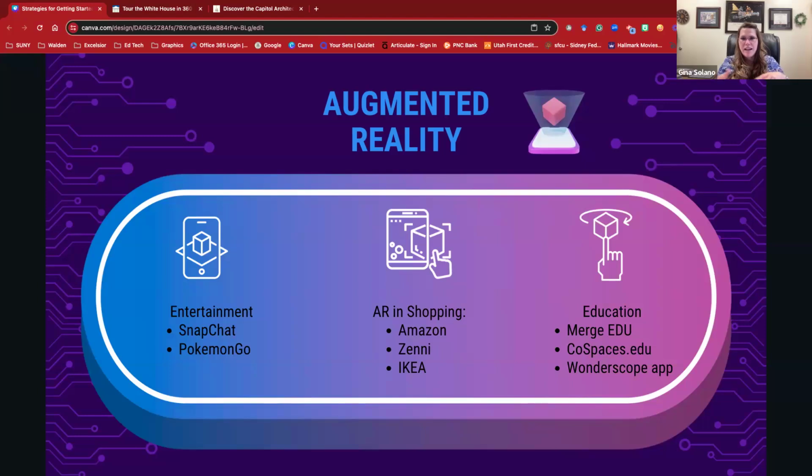I think AR, I don't know where it's at. I know it's used a lot in business and commerce and industry. I know it's used in museums. But yeah, I don't know why it's not further along, but it hasn't gone away. And so we're still using it.